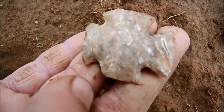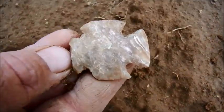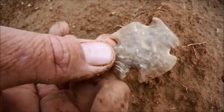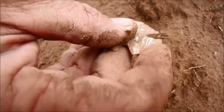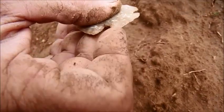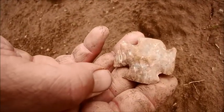That's cool though. I'll take it. Yeah, that's some awesome material too. Probably be translucent if there's any sun out. And look at them wings on that. Yeah, it looks like it could be an eagle effigy. Had another base coming off of it. Got a little grinding on it. That's pretty cool. That'd be a weird notched one.